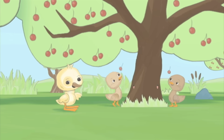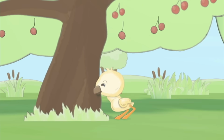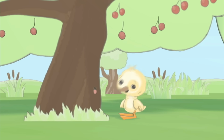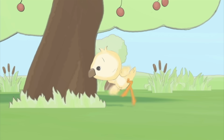The other ducklings are getting cherries with their beaks. I want to get cherries with my beak, too. Ah, crackers. I don't care if my beak is bigger. I'm gonna get a cherry. Oops. Oh, yikes! Clackers. Super Eaters? My beak is stuck. Help!